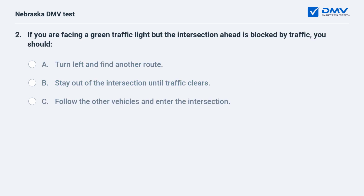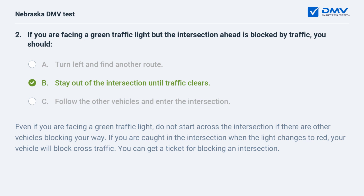If you are facing a green traffic light, but the intersection ahead is blocked by traffic, you should A. Turn left and find another route. B. Stay out of the intersection until traffic clears. C. Follow the other vehicles and enter the intersection. D. Stay out of the intersection until traffic clears.